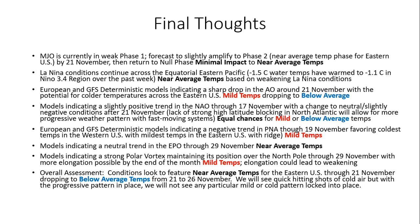And that was going to yield an above average period. So you take the above average period and then the below average periods, you get near average temperatures. So don't expect consistent temperatures, but there'll be a lot of ups and downs, and it averages out to close to the average temperature for this time of year, if that makes sense, in the east.